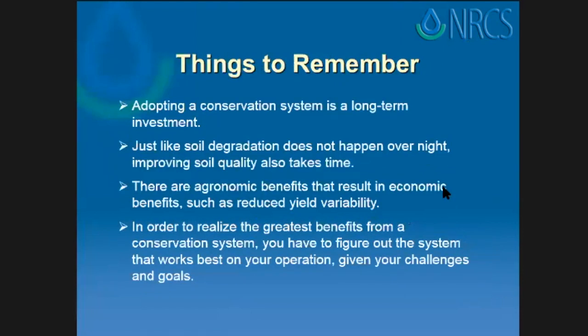So some things to remember when you're doing partial budgeting or looking at case studies is that when you adopt a conservation system, you are looking at a long-term investment, especially with soil health. It's going to take time. It depends on how degraded your soil is. I think they say that you'll see more benefits quicker when more degraded soil than very improved soil.